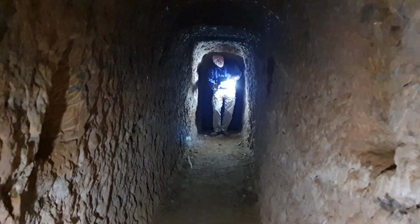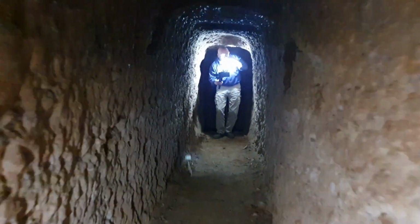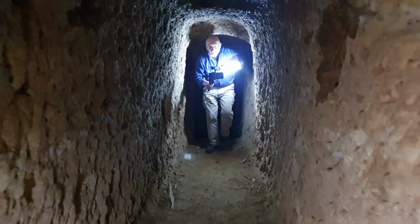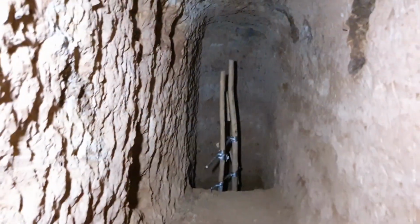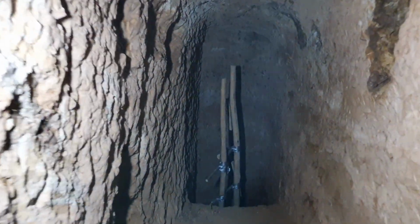And there's Ray, doing his video. So here we are. The hole in the ground. It's actually much more pleasant in here because it's a hell of a lot cooler. It is. It's still steamy outside. We'll freaking camp in here.